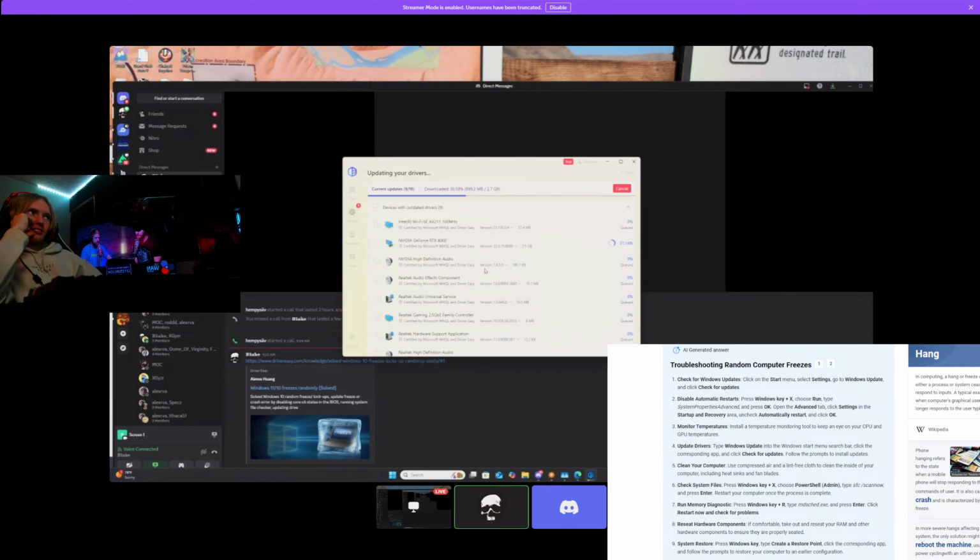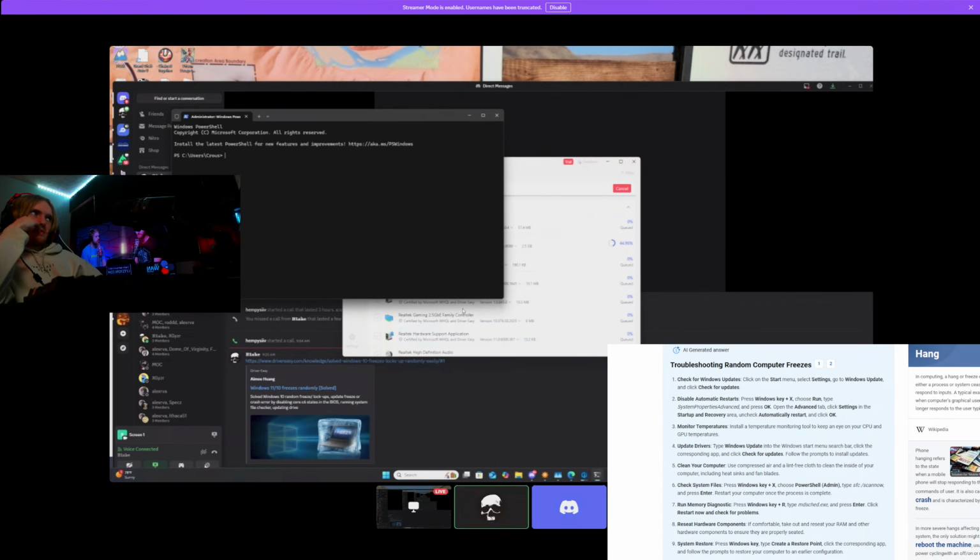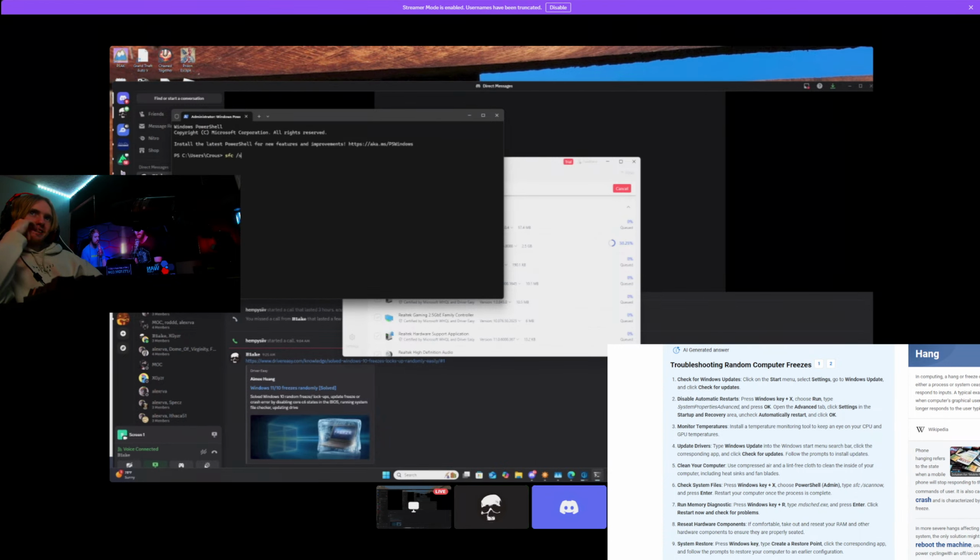Do Windows X and click the terminal admin. And type in SFC space slash scannow, one word. I'm not sure if this is gonna work while you're doing drivers, but you can enter that and it's gonna scan your stuff.